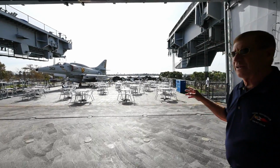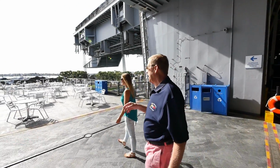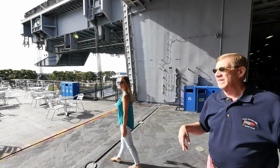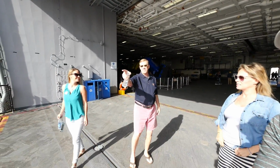This is Hangar Bay Elevator 3 on this type of a ship. Normally this would be elevator 4. That's one of the planes I flew right there, the A4. You can see the missiles.